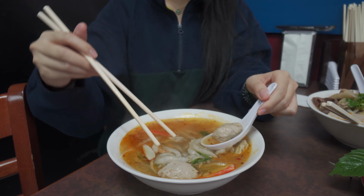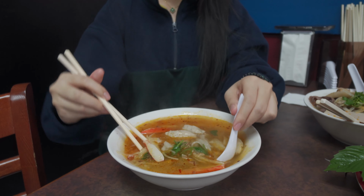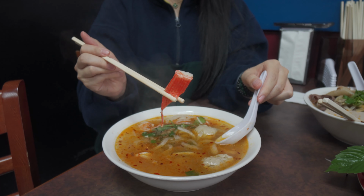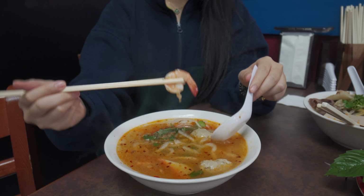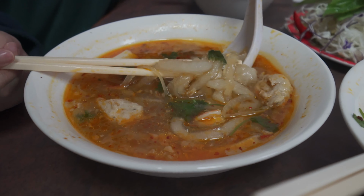Nice. It does have a variety of different things inside as well. There's pork balls. Is it meatballs or just pork balls? So it's just the pork balls. Pork balls, imitation crab, a lot of onions, and shrimp. So it's like a seafood and meat kind of broth.